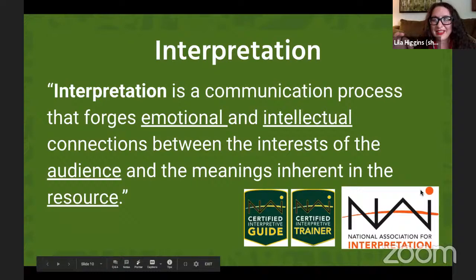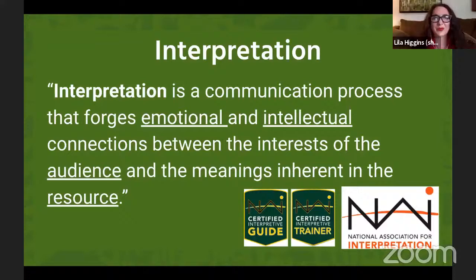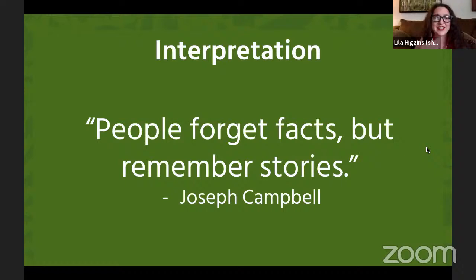So this is what we call interpretation, and I am a certified interpretive guide through the National Association of Interpretation. Just like Spanish language interpretation, instead of me translating from English to Spanish, I'm translating from the resource, that snail. I am translating the information I know, and I'm connecting it to the audience. I'm not just giving them a bunch of facts, I'm also connecting them to it emotionally as well as intellectually. Scientists know a lot of facts, and we can spout out facts, facts, facts, but people don't remember facts. They really remember stories. So that's a really key point here.